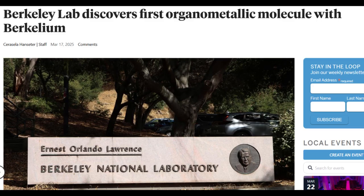Why Berkelocene? Well, the name nods to another compound called uranocene, which uses uranium in a similar setup. Picture this. Berkelocene has a berkelium atom sandwiched between two ring-shaped carbon molecules. That's according to Polly Arnold, a chemistry professor and the director of Berkeley Lab's Chemical Sciences Division. She calls it an organometallic sandwich, a highly symmetrical structure that's perfect for digging into the nitty-gritty of how berkelium behaves.